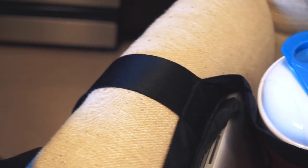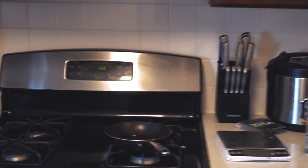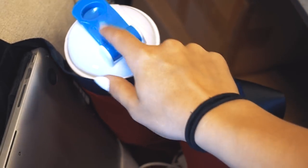Basically just water, careful with the water because liquids and electronics don't mix, so just be very careful. I'm actually gonna drink this entire thing before I even get on my flight. It's 1:46 right now. I have to be there at 3. So I'm good on time, but I'm gonna drink this entire thing before the flight because you don't take liquids on a flight. I also brought my PE Science shaker cup. There's nothing in here right now. I think I have some headphones in here. Anyway, there's headphones in there.